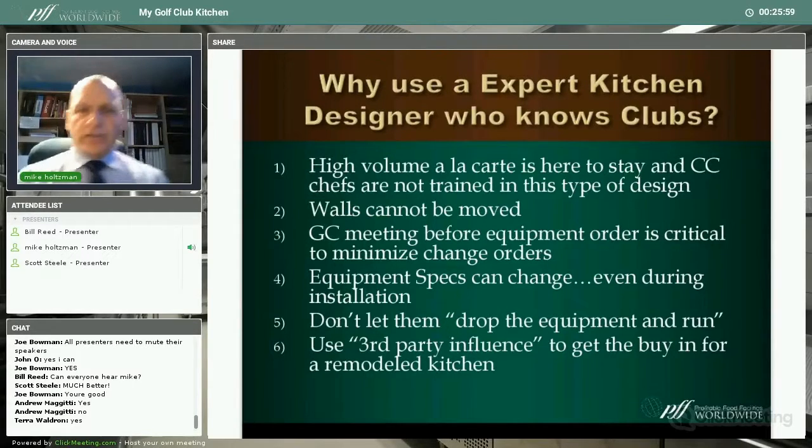So why use an expert kitchen designer who knows clubs? High volume a la carte is here to stay, and country club chefs are not trained in this type of design. I'm not criticizing anything about how your chef is. The chefs that we've run into are excellent, with great knowledge of food, pretty good on the financials, but the a la carte piece is not something that they grew up on. How many of them worked in a chain environment, in a high volume a la carte operation 7 days a week? That's not where most of them come from. They've come from the hotel world or other parts, so they have not seen what these kitchens look like.